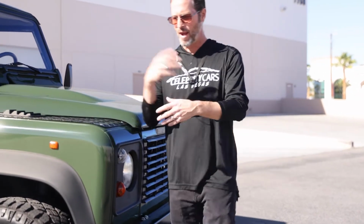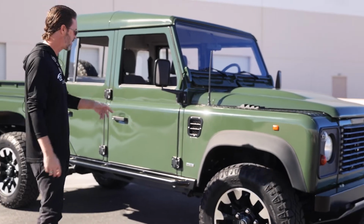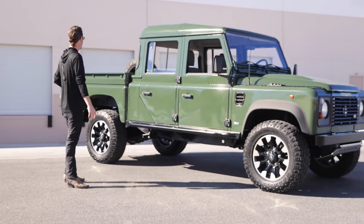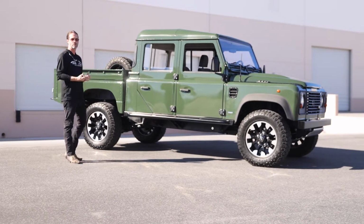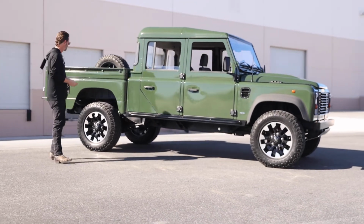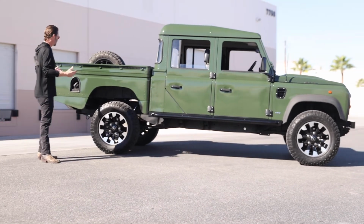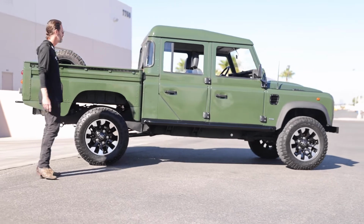Now look, I'm your living, breathing condition report here at Celebrity Cars. I go over the conditions of cars, the paint, the wheels, the interior. We look at the engine compartment. We pop the trunk if we can pop the trunk. We look inside, look at the seats, make sure there aren't any stains. Also make sure of curb rash and all that kind of stuff. Get a chance to sneak a peek underneath this thing too as we go around it.